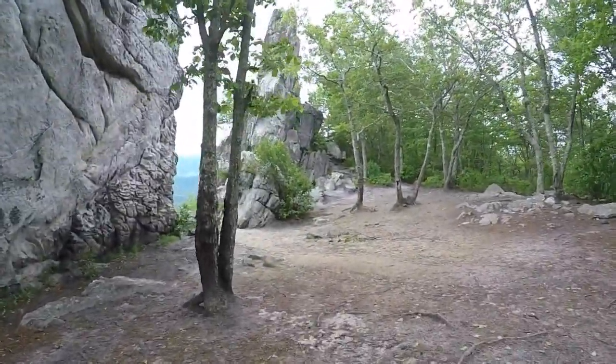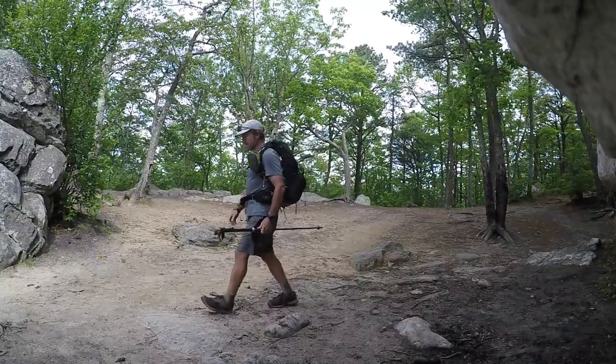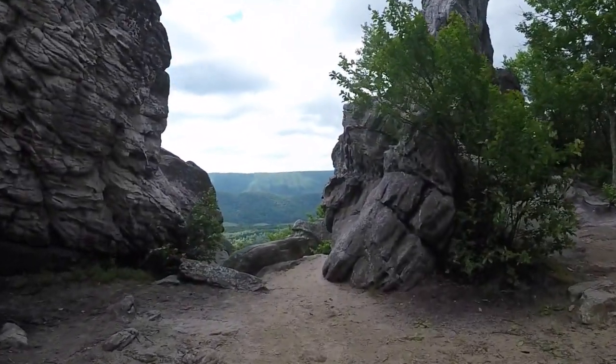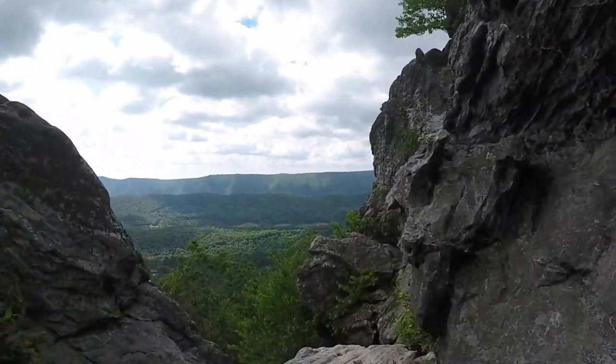The weather was slowly starting to clear as I made my way to a place called the Dragon's Tooth. From there, it's only a short hike to get to one of the most well-known places on the Appalachian Trail, McAfee Knob.